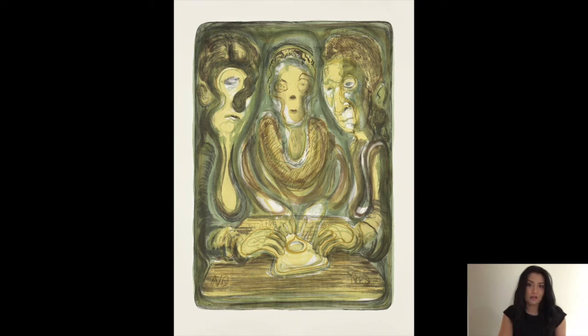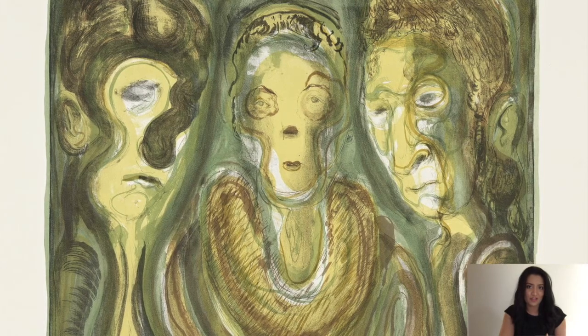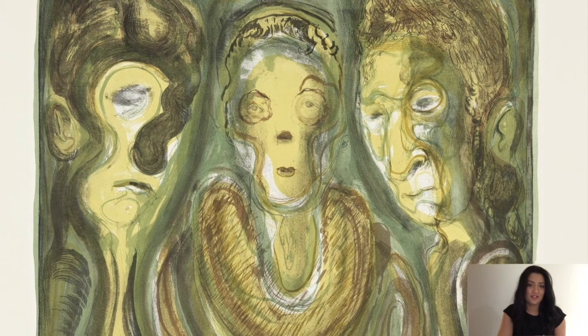The face in the middle, to me, is very reminiscent of Edvard Munch's famous painting, The Scream, created in 1893. The same ghostly skeletal face is almost mirrored in this piece right here, with the hollowed out cheekbones and the round circles underneath the eyes, all depicting a skeleton underneath this vague impression of a person.